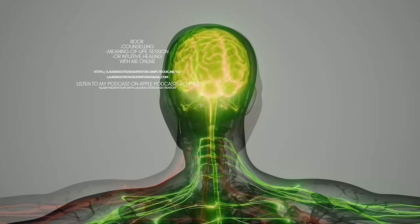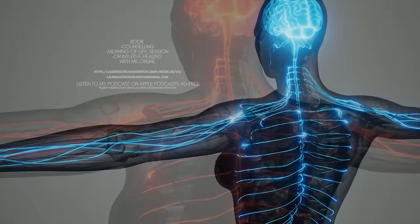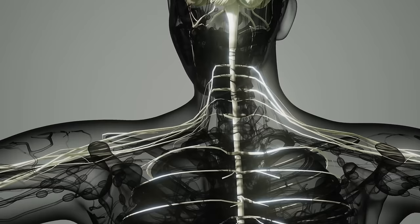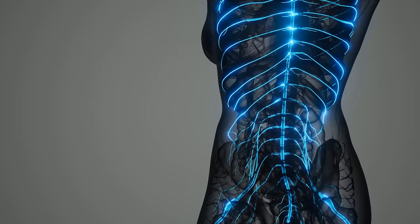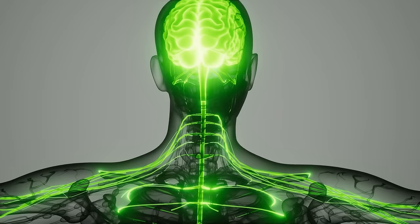Take time now to focus on the autonomic nervous system. The autonomic nervous system regulates your body's automatic functions. Imagine the autonomic nervous system as a garden, a beautiful garden. See the garden. See the plants, flowers. Each flower represents a different aspect of your functions, your physical functions, bodily functions.